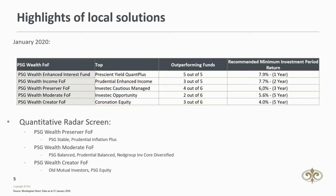Moving on to the quantitative screen. Overall, just 7 of the 28 local underlying funds are currently on the screen. These are, for the Preserver, PSG Stable, Prudential Inflation Plus. For the Moderate Fund, PSG Balanced, Prudential Balanced, and the Net Group Core Diversified. And finally, for the Creator, the Old Mutual Investors Fund and PSG Equity.